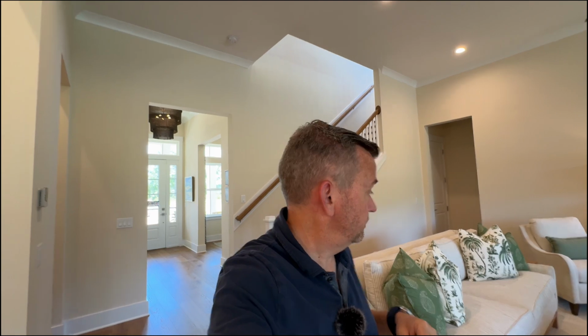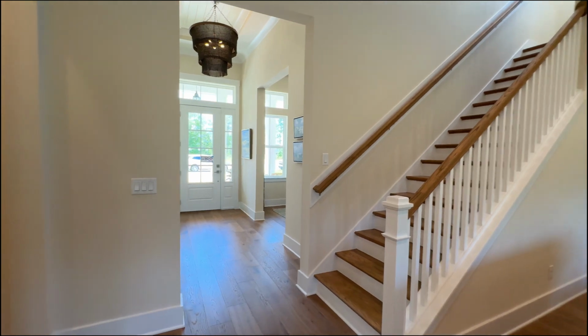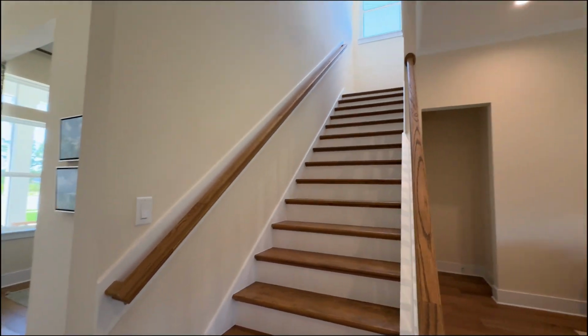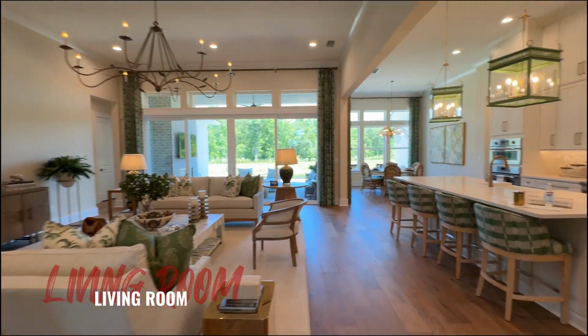Now when you walk into the left, there's an office, but the site agent's meeting with buyers that are doing their color selections. So I can't show you that, but I will circle back and show you the office. All right, so when you come through, over here's the office, over there's the dining area we just saw. Here's the stairs that lead to the rec room. And yeah, so here we go.